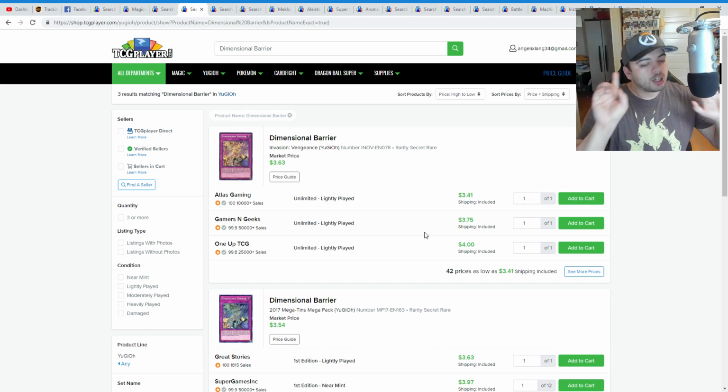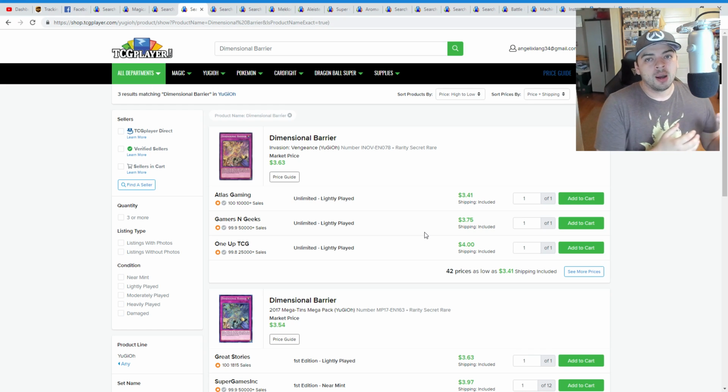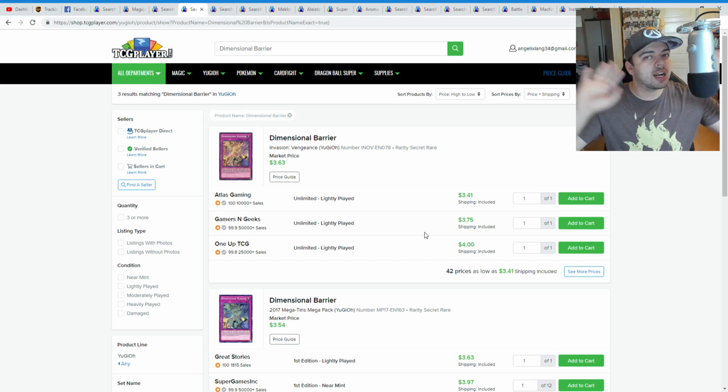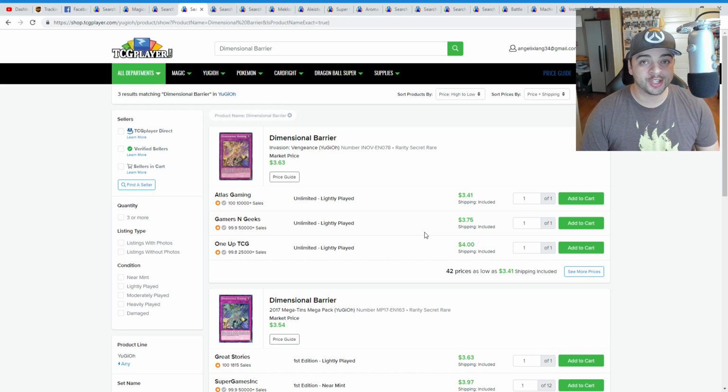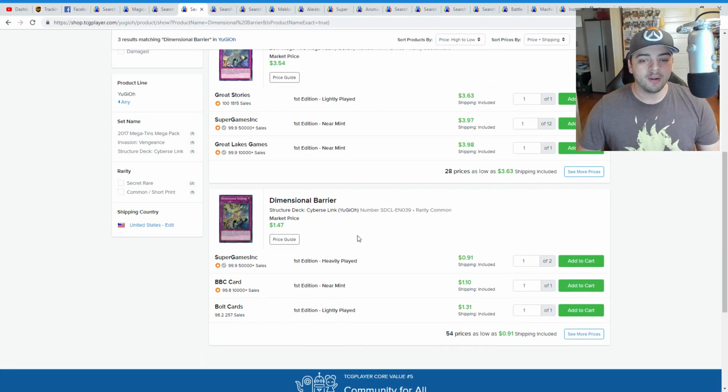If Thunder Dragons make it to a strong tier 1, I'm talking they're blowing out a lot of decks, they are the best deck in the meta, which Strikers currently is, but Thunder Dragons have a pretty decent matchup against that, if not good. If they are the best deck in the meta, this card's making its way to a higher value. I'm going to speculate, just throwing it out there, D-Barriers probably hit about $20 first edition. Unlimited's going to probably run you about $15. Looking at D-Barrier first editions over here, they'll probably hit about $15. This probably hits about $5. That's my speculation of D-Barriers.